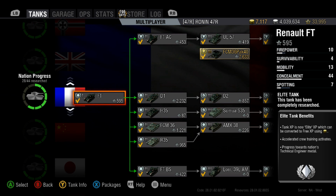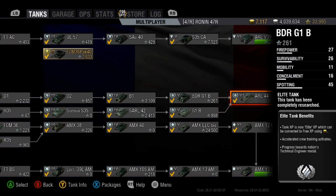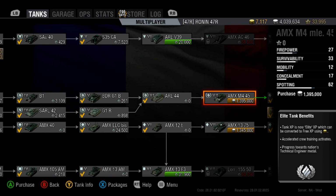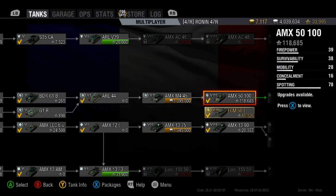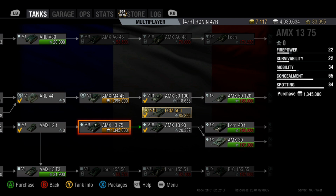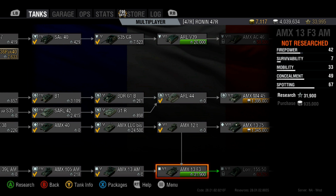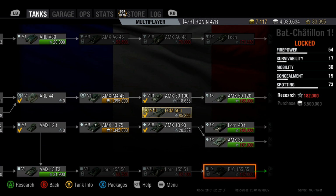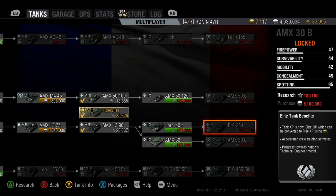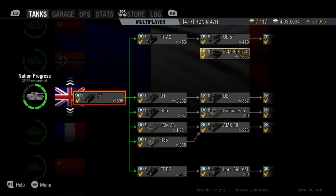And then moving up to the French, you can see here I have all the low tier guys moving up. And I'm stuck at tier 5 for the TDs, and you can see here I need to purchase these guys back up. Boom. Down below, you can see I'm at a tier 5, and who knows what direction I'll go in to get that last Artie. And then I think I'm going to go for the 30B first. I don't know. So that is the French line.